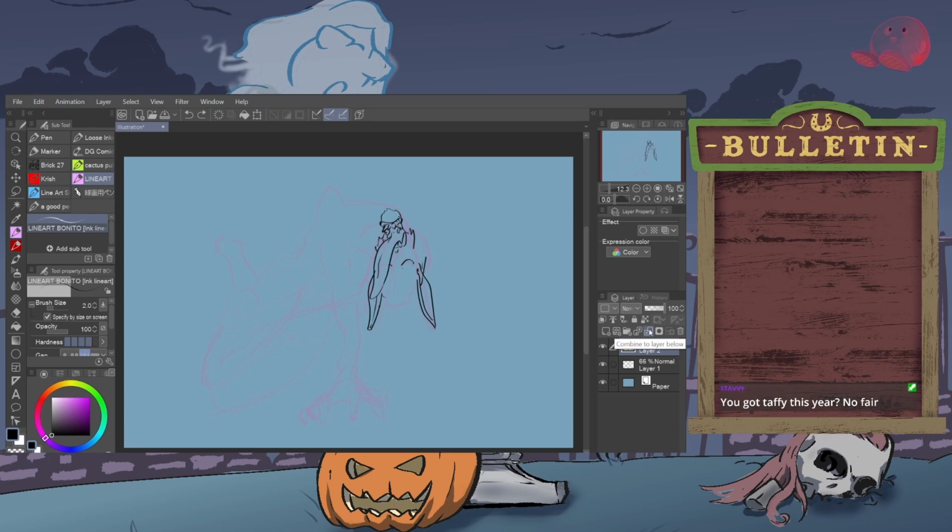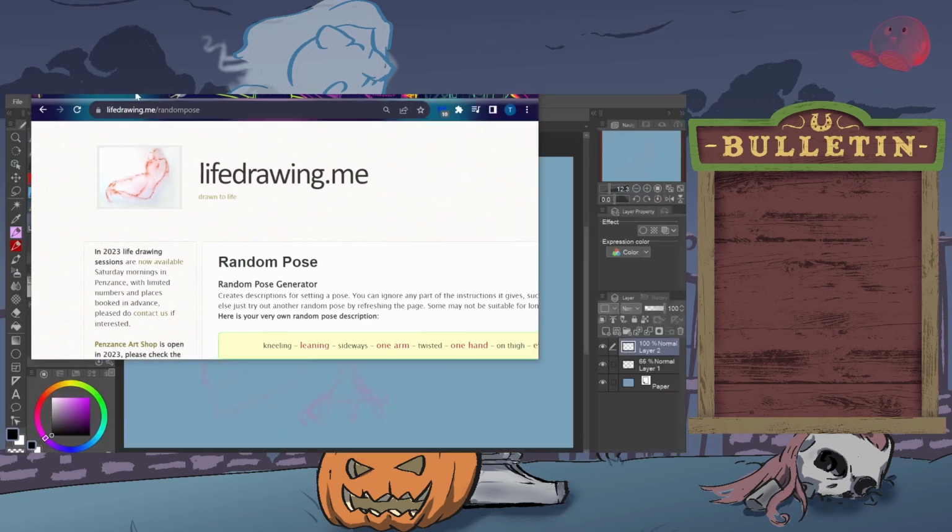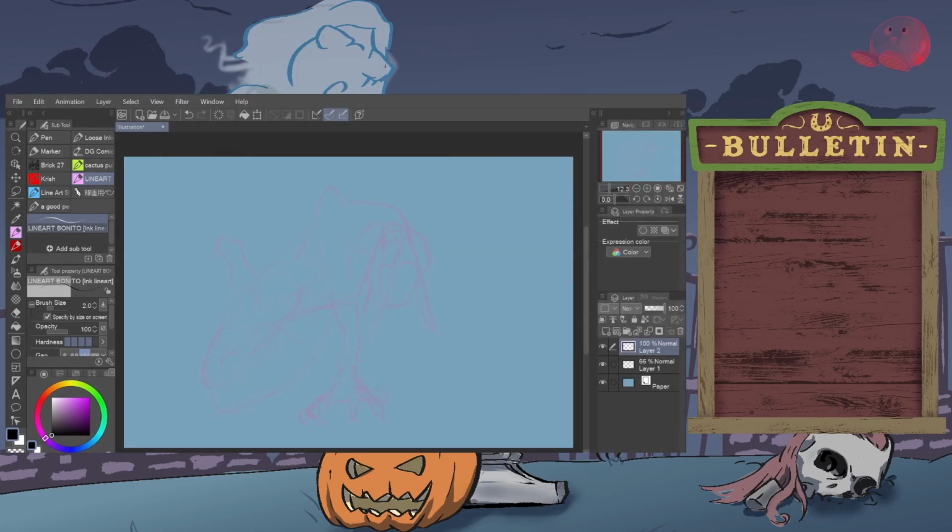Well, time to put this monster out of its misery. So I got a pose that I started off with, and seems a shame to throw away a good skeleton. Bunch of animal parts, I mean, dime a dozen. But all we know is that our monster has to be kneeling, leaning sideways, one arm twisted, one hand on thighs, eyes closed. And what I want from you is aesthetics, attributes, things you'd like to see on our monster, just to catch you up to speed.